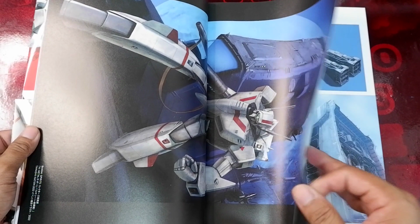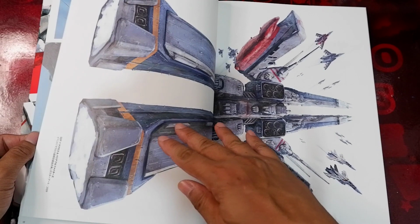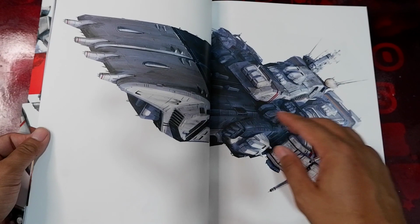The artworks are all exquisitely done and are all gorgeous. The pieces are so beautiful that this book can also appeal to non-Macross fans and even those who are not into mecha. The drawings are sure to invite envy among other artists.